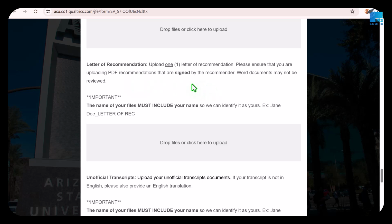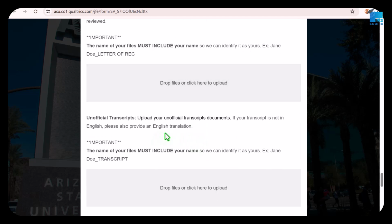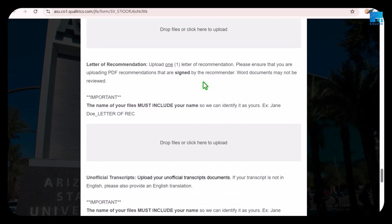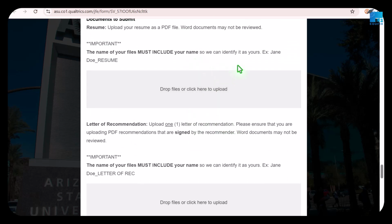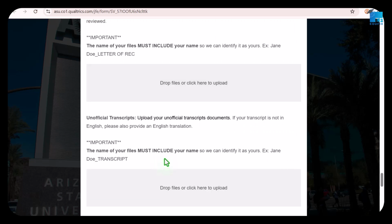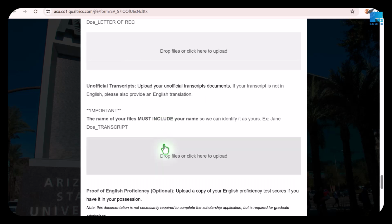Make sure it's recent, at least within 1 year. If you can get a fresh one, go ahead. I know that can sometimes be tough. Attach that as well. Then your unofficial transcript. Ensure that all the documents you'll be attaching have your name on them. See the example here: Jane Doe underscore resume, Jane Doe underscore letter of recommendation. Ensure that your files are properly named so that you do not upload the wrong documents, right?